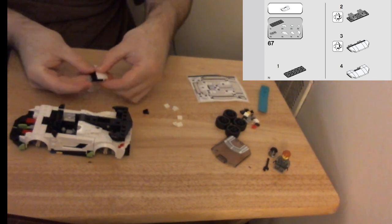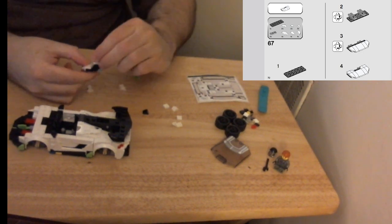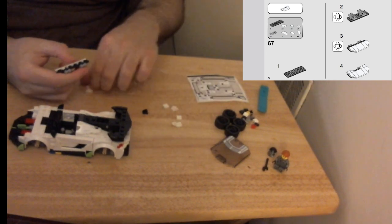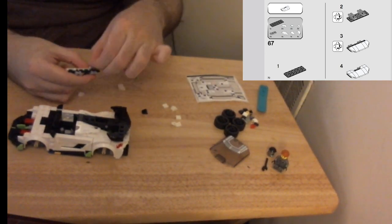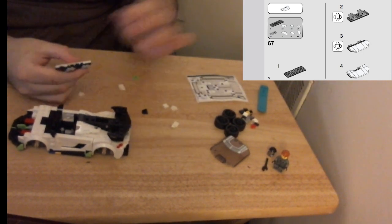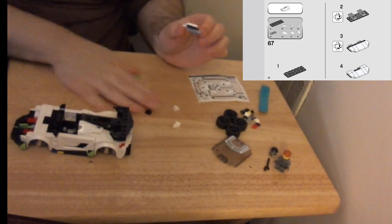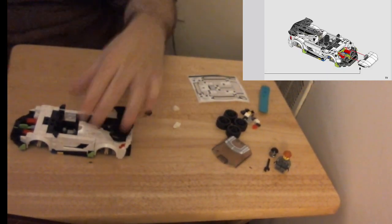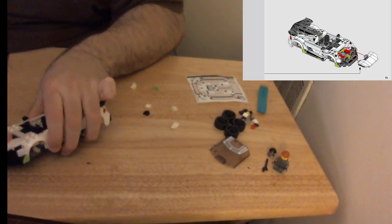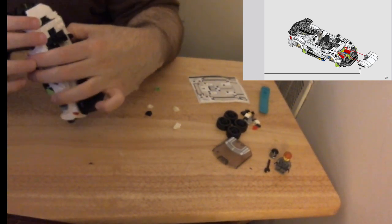Then if I put this in here, we've gotta finish shaping it up here. At least this section is smooth. It doesn't have the studded look that the rest of the car seems like it's gonna have. Yeah, I'm pretty much out of pieces at this point. So this will attach into the clips at the front of the car, covering that whole section, and then lowers into position like that.